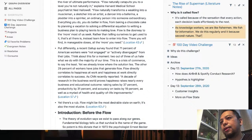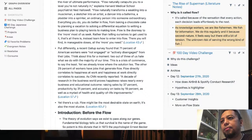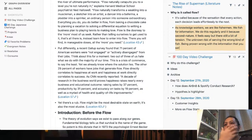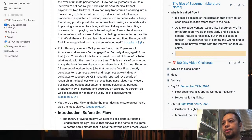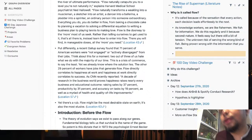That second nature feeling, it feels easy, but there is still a bit of tension. The unknown risk of serving the wrong kind of fish, being proven wrong, in the information that you serve. Huh, that's interesting. I like this idea that I wrote down. I would like to make sure I remember this. This is my analogy.